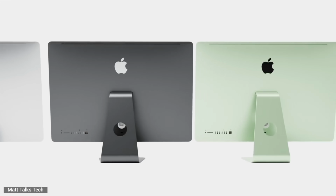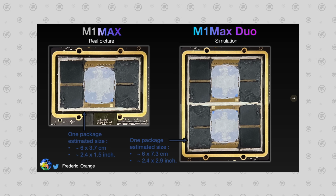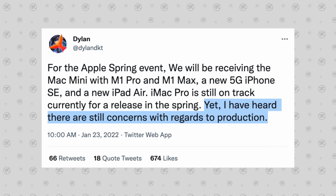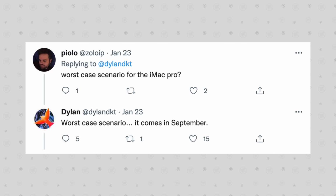And we should for sure expect the M1 Pro and Max chips, and potentially maybe even the new 20-core M1 Max Duo, although we don't have concrete evidence for it just yet. But then, what if there's a chance that the high-end iMac Pro has been delayed, since DylanDKT did say that there were some concerns with regards to production? So what if this 12-core chip is actually destined for the upcoming iMac Pro, but it ends up getting delayed until maybe WWDC or September, when they would be ready to reveal this new M2 Pro chip?